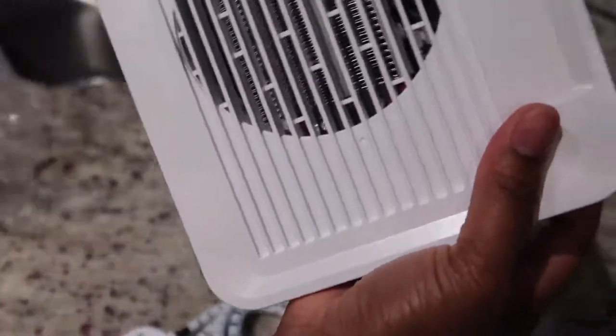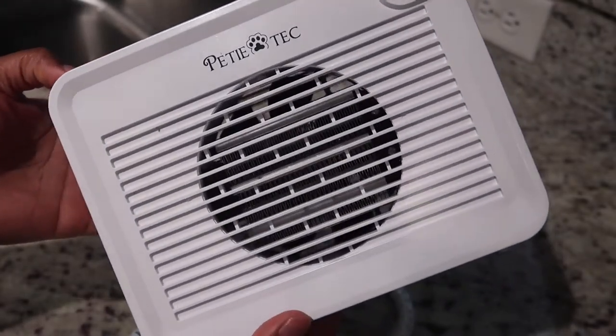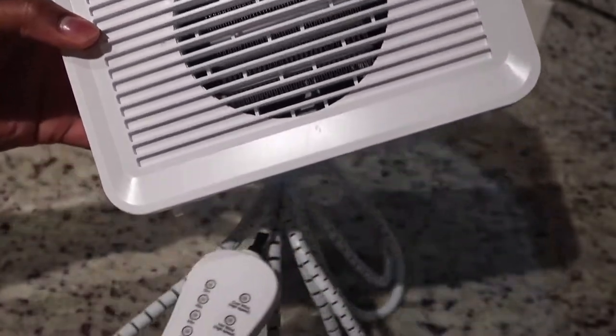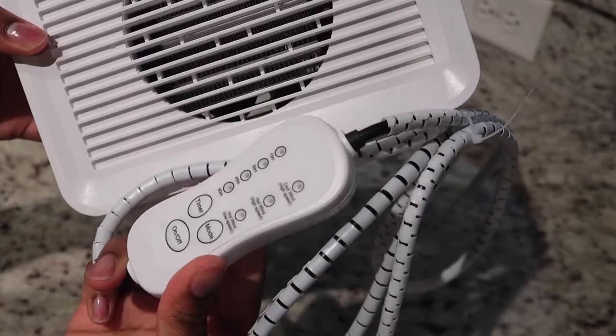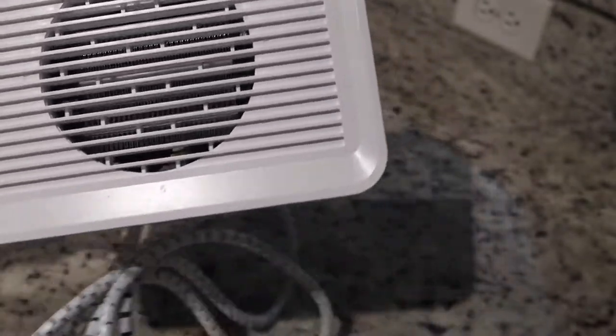So they have a cool wind setting that is at a high speed. They have a hot wind setting that is also at a high speed. And then they have another hot wind setting that is at a low speed. So if you want your pet to dry with a little warmer wind, you can pick between those options. Or if you want to do a cool wind, that's another option for the summer days as well.